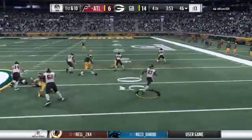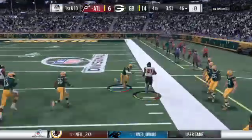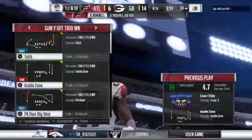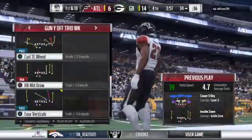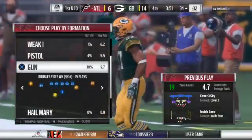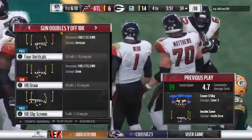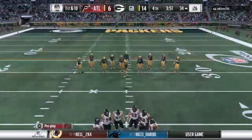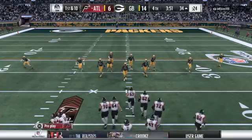They'll run it now out of the gun. Room to run inside the 40. Another big gainer that time. This one goes for 19 yards. Now that's how you start to get back in the good graces of your head coach. Remember, he fumbled on the last possession. How about the faith they showed him, giving him the ball again, and he repaid them, picking up a first down. Offense comes to the line now, 1st and 10.